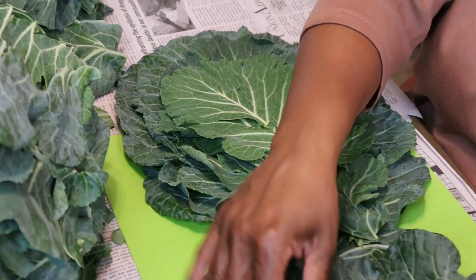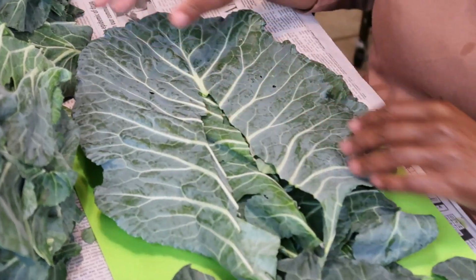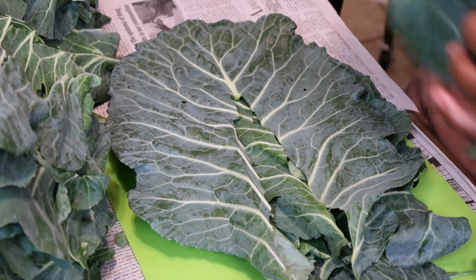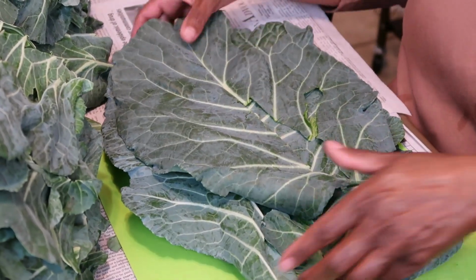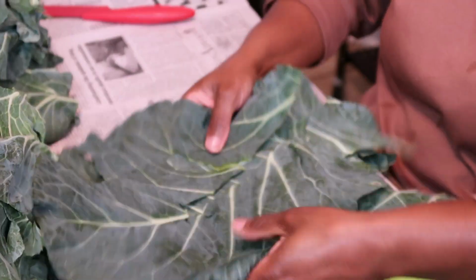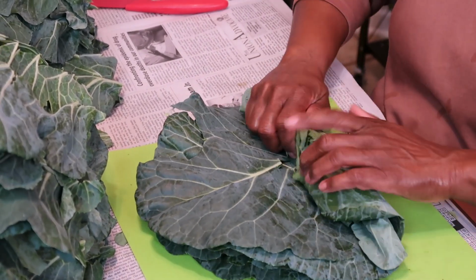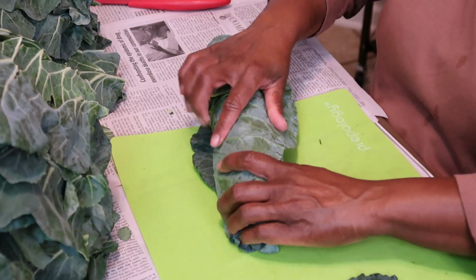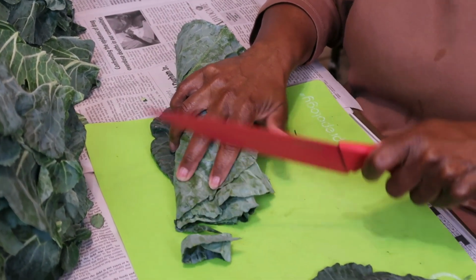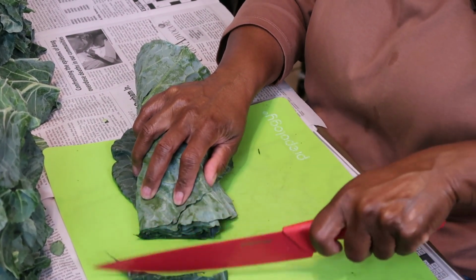Okay, you're just gonna stack them up. I'm gonna use one more. Now, okay, I don't want that in there, but this is what I do. I take my greens and roll them this way. And you just take them, you roll them, okay? Like I said, I'm old school. Take my knife. You can cut them as thin or as thick as you like. This is about the size I like mine.